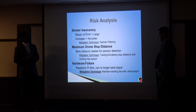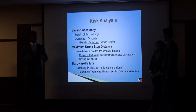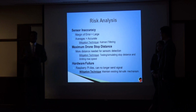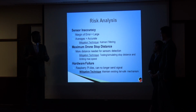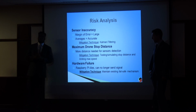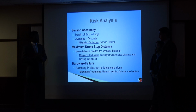We have our risk analysis. We have the sensor inaccuracy, where if we have a large margin of error, we're trying to reduce that. And if our average is not equal to the accurate measurement of our ultrasonic sensor, we're trying to mitigate that by using the Kalman filter. The Kalman filter will be able to help reduce the errors inside our ultrasonic sensor.